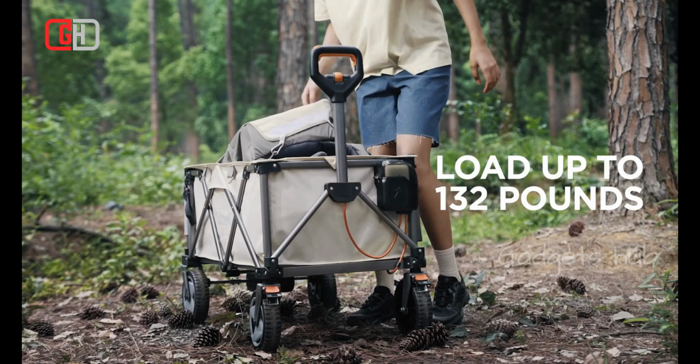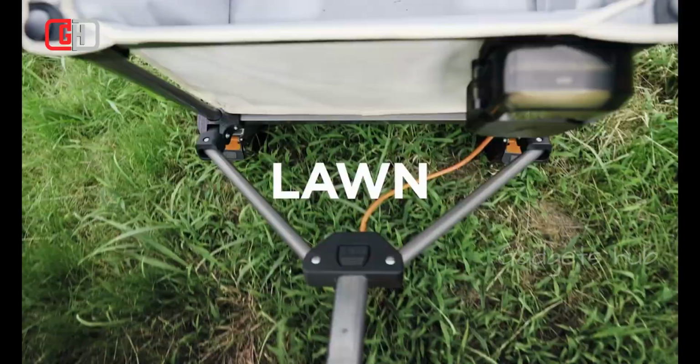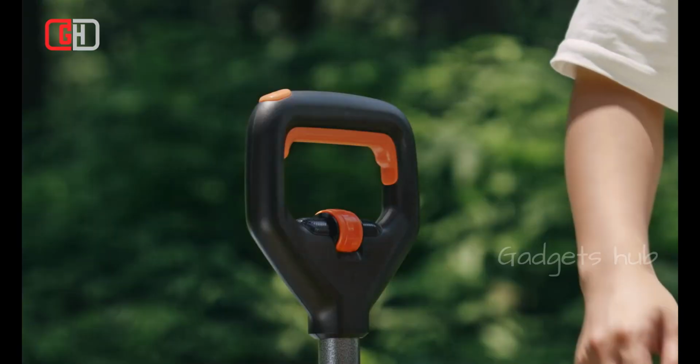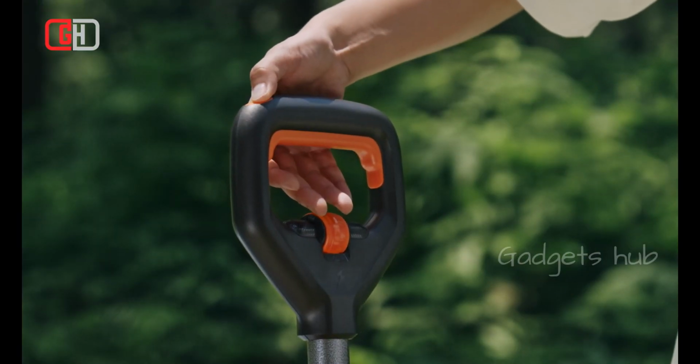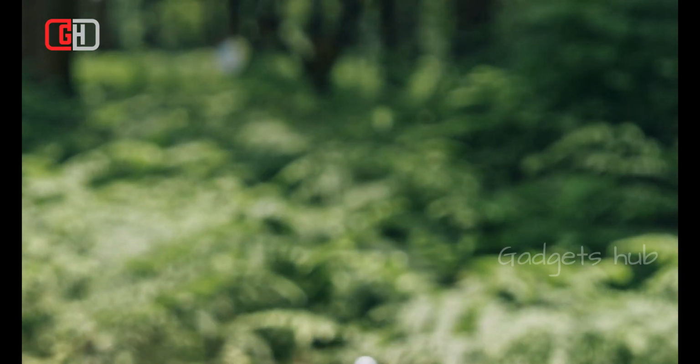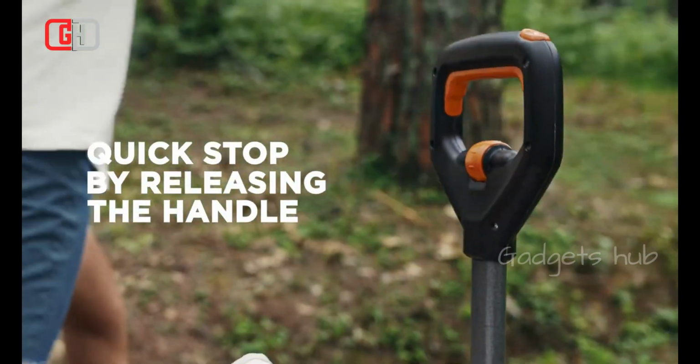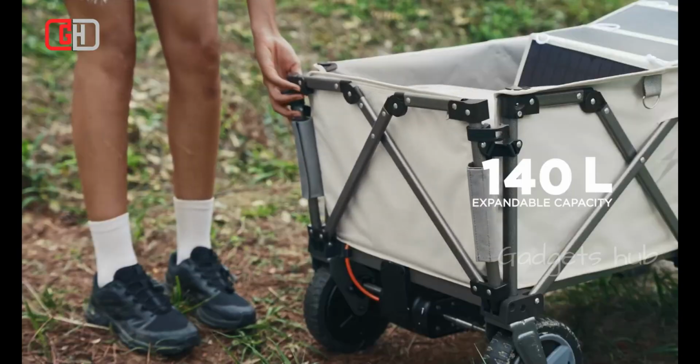Here are some of the features of the Litheli electric utility wagon with power bank. Powered by a 20,000 mAh battery, it can run up to 12 miles on a single charge. Folds down for easy transport and storage. Made of high-quality materials, it can withstand wear and tear. The battery can be easily detached for charging or replacement.